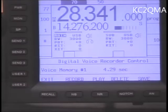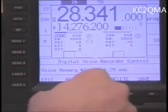Press the stop button at the end of the message. Then you can listen to it back by pushing the play button.